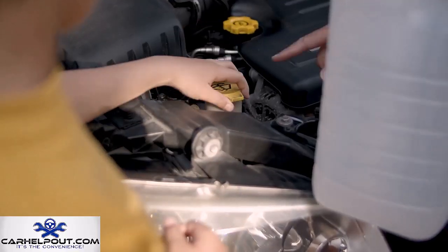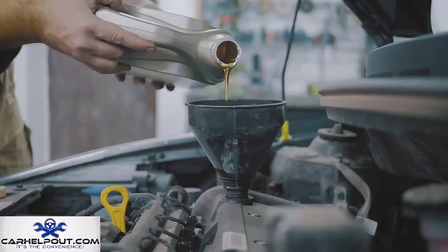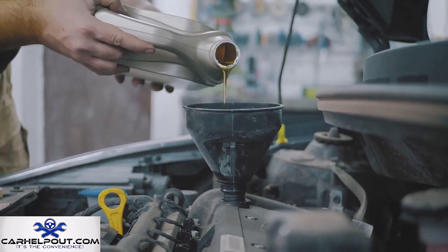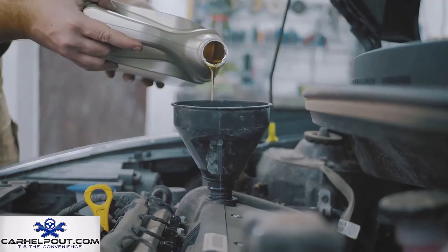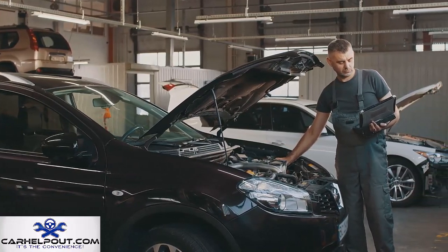Another issue that surfaced in some cases is excessive oil consumption. Now, it's normal for engines to burn a little oil over time, but some CX-5 owners have reported needing to top off their oil more frequently than expected. If you notice this, it's definitely worth having a mechanic check it out.